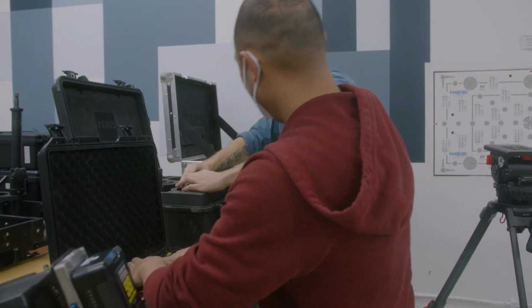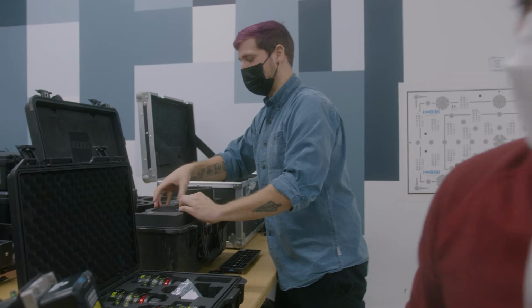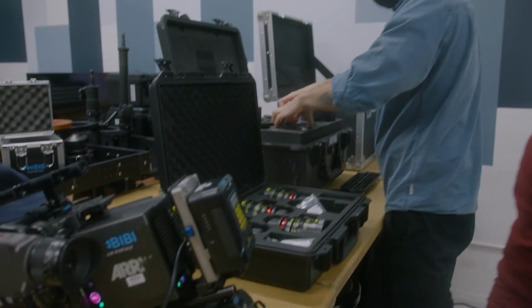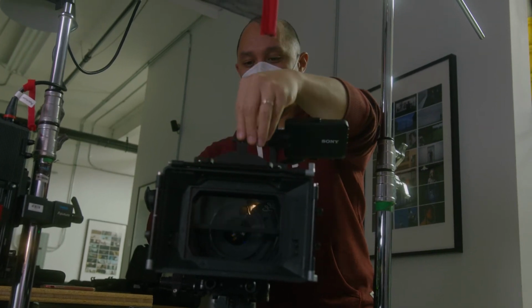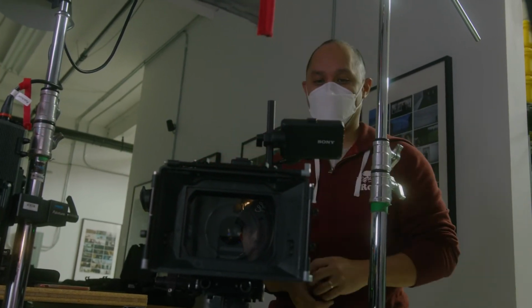So we went over to visit one of the rental houses here in Toronto, Habibi Film Rentals, and they graciously let myself and my good buddy Eddie visit them to do some tests, and the filter test was one of the tests we did. They had for me to play with the quarter Black ProMist, the half Black ProMist, and the Black ProMist level 1.